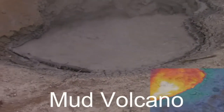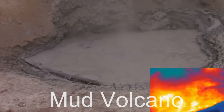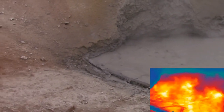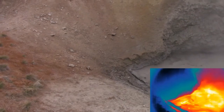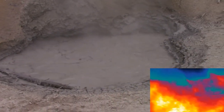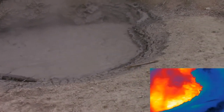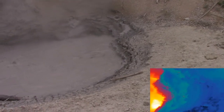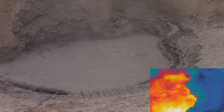And here we are at the Mud Volcano, which is still called the Mud Volcano, even though it does not look like a volcano. Prior to 1871, this mud volcano looked like a volcano, spewing mud instead of lava. And you could still see the mud being spewed out, but it's more of a mud pot than it is a mud volcano.